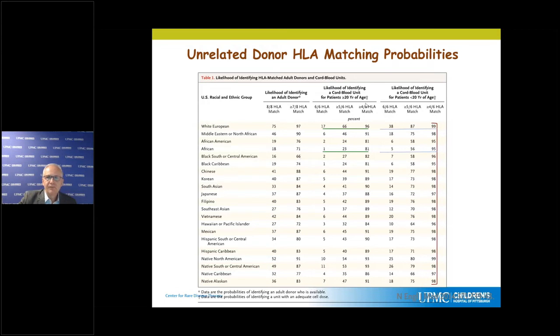With cord blood, a perfectly matched 6 of 6 unit is actually lower probability because we are talking about a few 100,000 units frozen as opposed to 50-60 million living donors. But once you are willing to accept 4 of 6 matched donors, you can see 99, 98, 95%, 96%, 95%. So 95 to 99%, regardless of your ethnic background, there might be at least a 4 of 6 match unit.